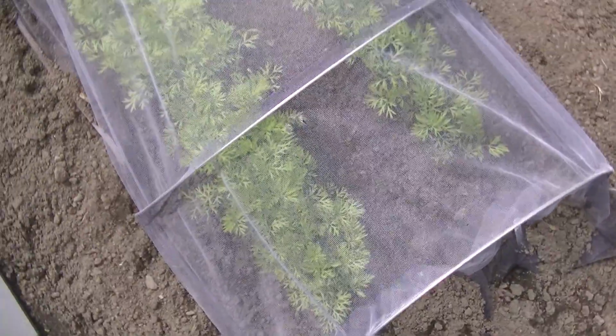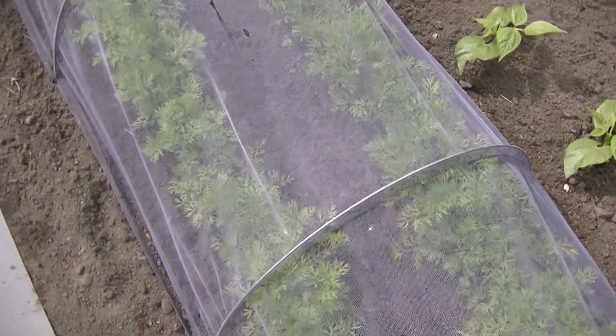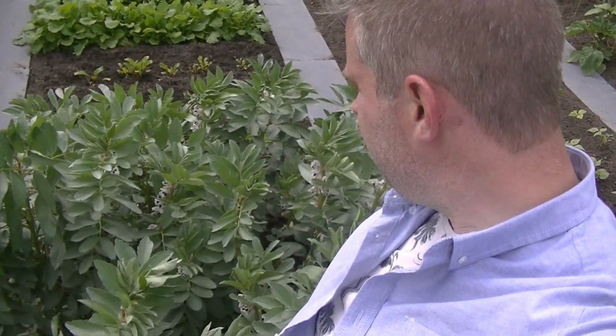I don't know if you'll actually be able to see these through the net, but they're the carrots. They're all looking alright, probably a little bit dense, but I'm going to leave them. So yeah, broad beans, there are one or two aphids on them, but certainly not the massive infestations that you'd see on something that would actually hold the plant back. So maybe putting them under a net for the first half of the growing season has allowed them to get so strong that they can withstand the attacks, I don't know.